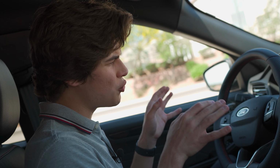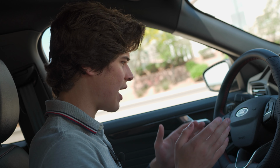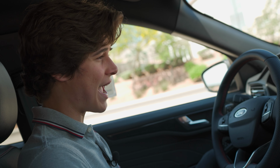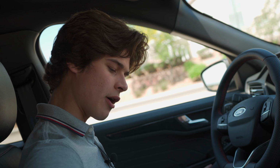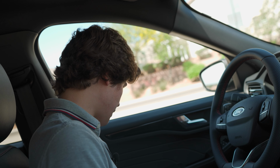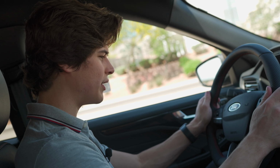You also have this roughly 12-inch digital gauge cluster, which looks nice, high quality, has great graphics. If you do get the premium technology package, you will get things like the 10-speaker Bang & Olufsen system and the heads-up display as well. Now, as for storage and materials in this car, everything you're going to be touching is nice and soft. The seats are good and comfortable. You see this red stitching as well, which makes it look more sporty. The steering wheel is nice and high quality feeling.